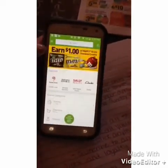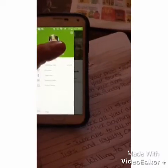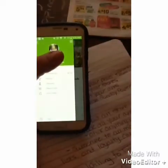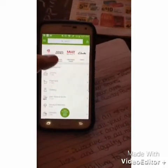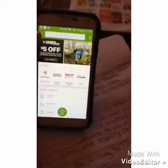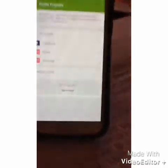Like I just redeemed $25 last week, and when I went shopping on Sunday, I'm up to $23.85 again. And for Walmart, I can cash in as quick as $20. So that is how that works. So make sure you definitely take down that referral code. Let me show you guys that again in case you didn't.